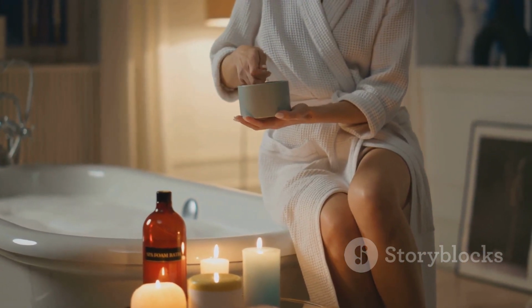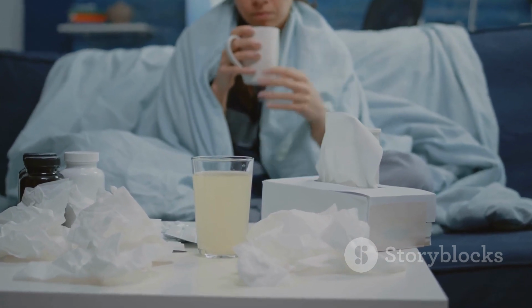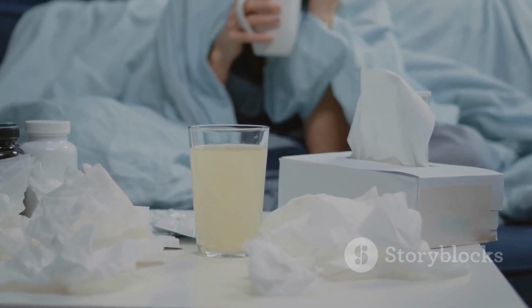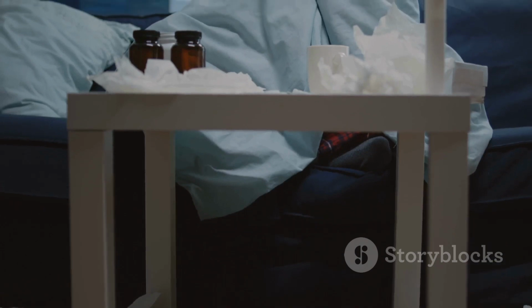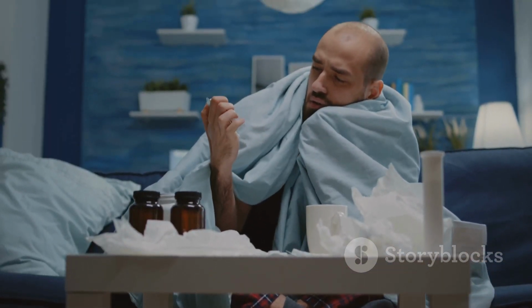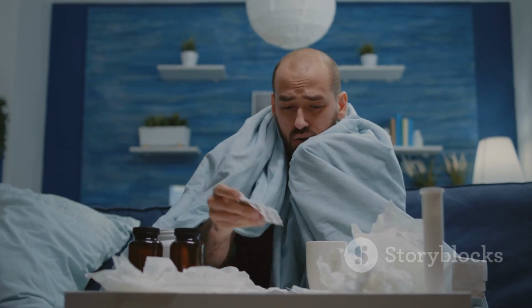Step 1. Prepare your saline solution. Start by warming up a bowl of water. It should be warm enough to dissolve the salt, but not so hot that it's uncomfortable for your nose. Once your water is ready, add a generous amount of salt. Stir well until it's fully dissolved. The solution should taste saltier than your tears. This high salt concentration is what makes it a potent antiseptic.